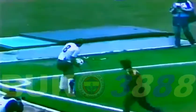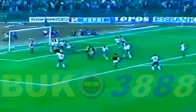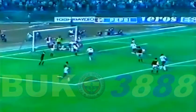And obviously, there's not so many tall men in the Turkish side. It's right for people like Anderson and Mark Wright to come forward. And Butcher, of course, as well, 6'4" of him. And it was Butcher who got the header in. And Barnes also. And England has scored.